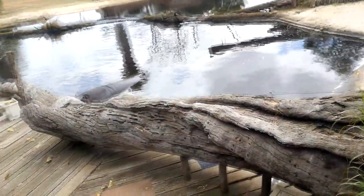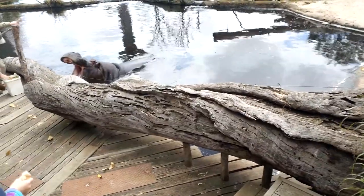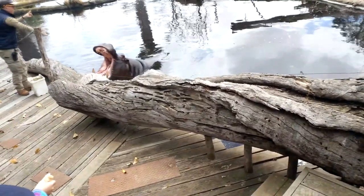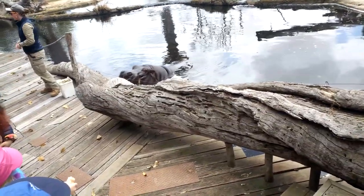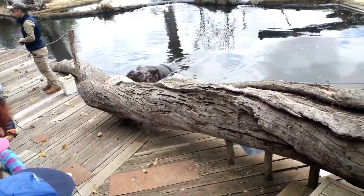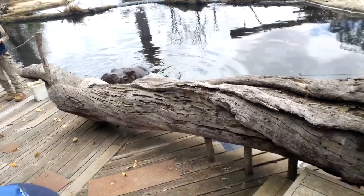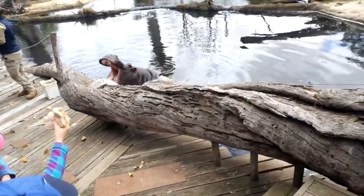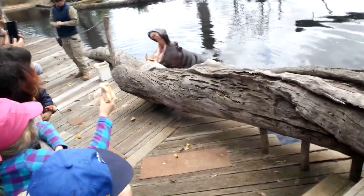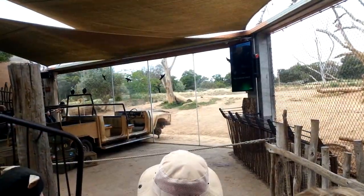That's not what we want. So, open. Good girl. So, what I've got here are lucerne cubes. Oh, and I'm a terrible throw. They're basically just lucerne hay that's been condensed down into a cube form. And they're very, very sweet. So, anybody with horses or anything like that would know that lucerne is basically chocolate for these guys. So, that's what that's like for them. Oh, you found that one in the water. Good girl.